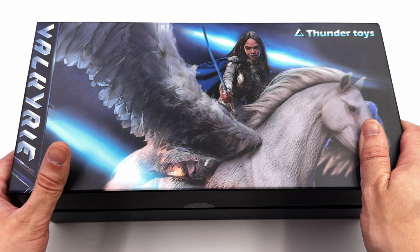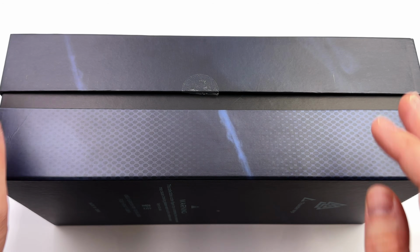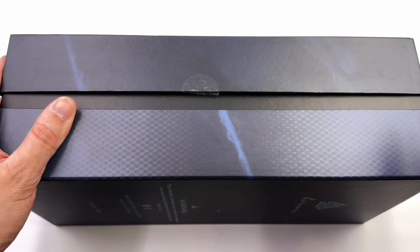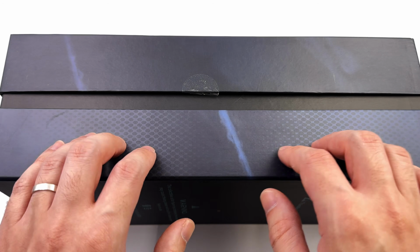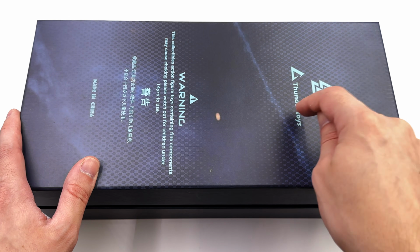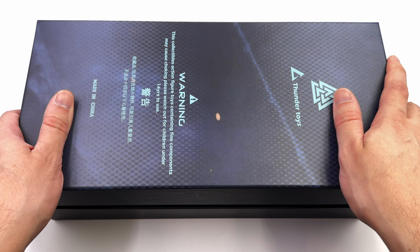Up in the top corner, Thunder Toys, and down below, Valkyrie. On the side of the box, nothing. We've got a little bit of that artwork spilling over the edge from the front, and this kind of comic book style pattern on the back. Speaking of the back, we have a Thunder Toys logo and the warnings and legal info.